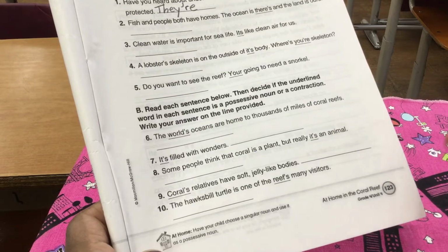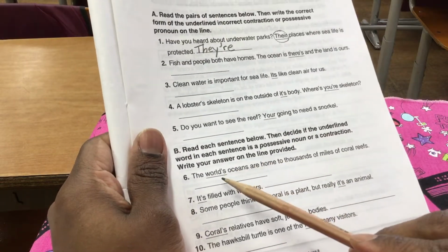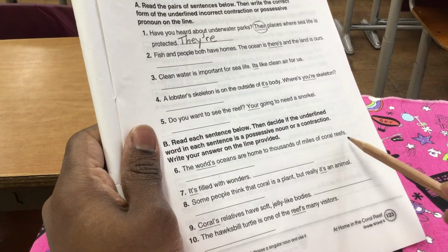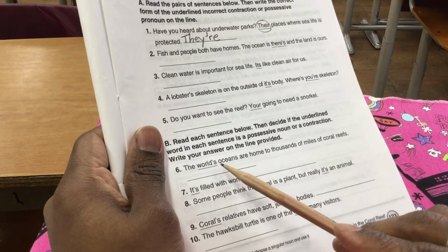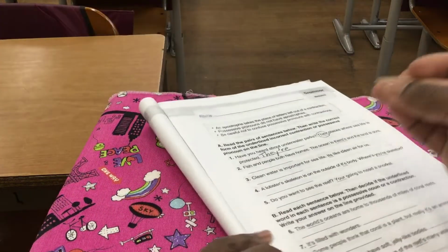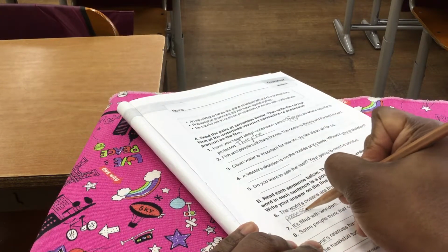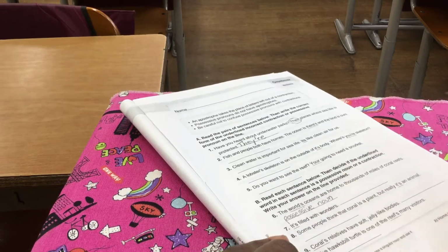Let's do one together. 6. The world's oceans are home to thousands of miles of coral reefs. World's, W-O-R-L-D apostrophe S. This is a possessive noun. So I'm going to write possessive noun. The world's oceans. Okay?